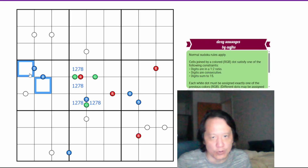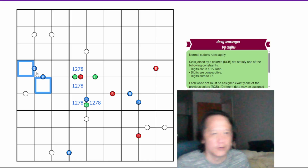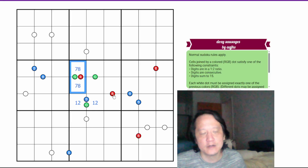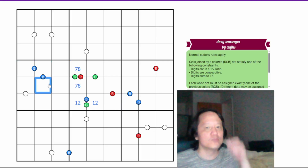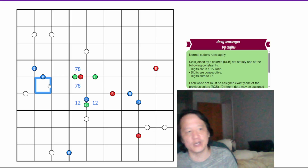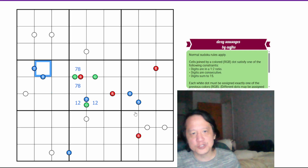So blue has to be digits in a 1 to 2 ratio, which means this is a 1, 2 pair here. And red has to be they add up to 15. So this is a 7, 8 pair, because these digits are in a blue relationship with 2 other unique digits, and you can't do that with 15. So this is guaranteed then.